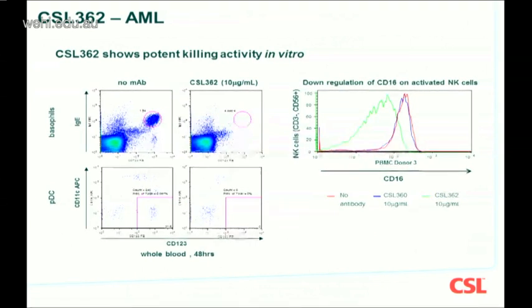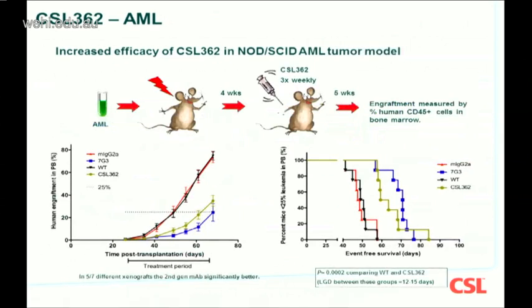So we did a whole lot of work in the lab characterising the antibody further. I mentioned previously that basophils and PDCs also express very high levels of CD123, so would 362 kill basophils and PDCs? These are simple in vitro killing assays, whole blood incubated with CSL362 for 24 hours. You can see, looking at basophils, they almost completely disappear within 24 hours, and the PDC population completely disappears as well, and that correlates with the activation of NK cells as seen with the downregulation of CD16. So that was the expected result.